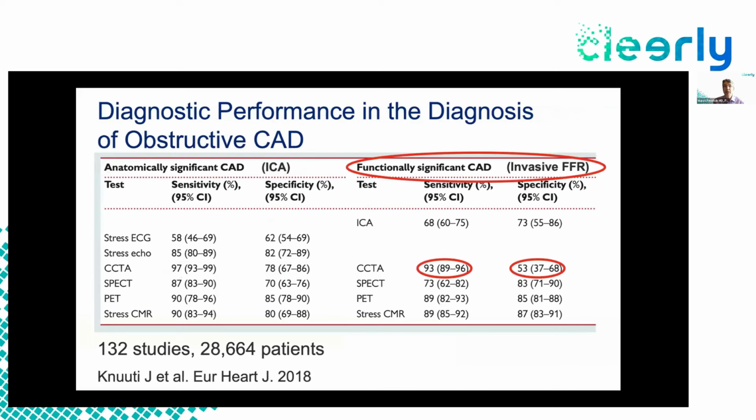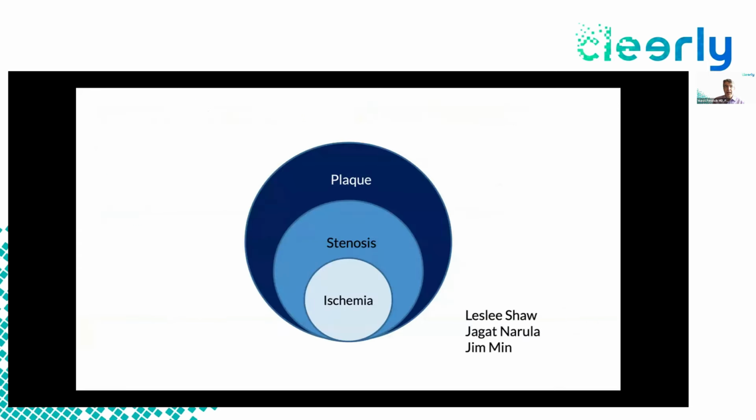Where the coronary CTA struggles is when you compare it to the functional assessment of stenosis. When you use invasive FFR as the gold standard, you can see specificity goes to around 50%, sort of a coin toss, really guessing whether this is a hemodynamically significant stenosis. And therefore, I think it's really important to take a holistic approach to assessment of patients and use the coronary CTA data, all that we have available.